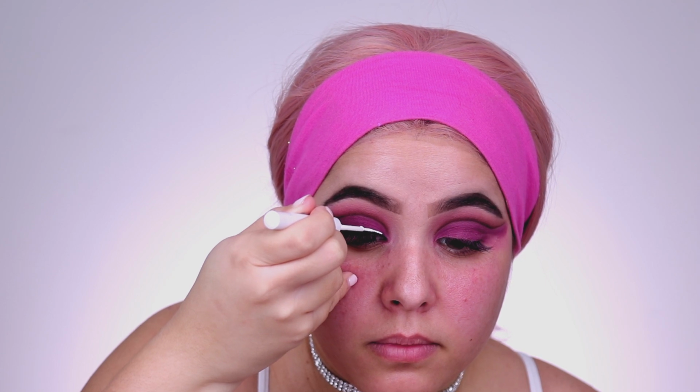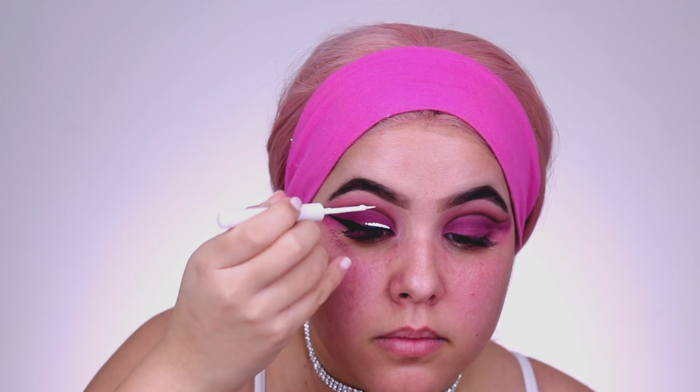Now I'm going to take my white eyeliner, and I'm going to apply it right on top. Alright you guys, so this is what we're left with. Honestly, this white eyeliner is not the best. It is the NYX white liquid liner. It's not the best because it is kind of cracking a little bit, but I think for the video it will be just fine.